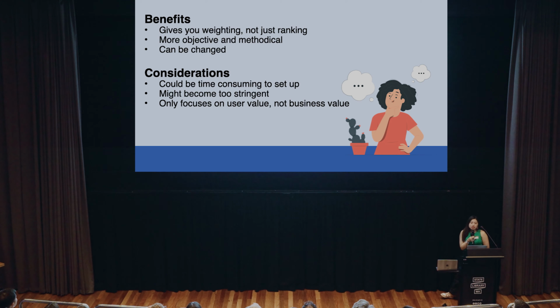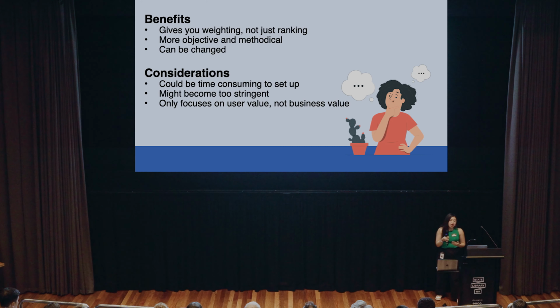Benefits: gives you weighting, not just ranking, more objective and methodical, and can be changed. You're meant to revisit this as well. It's not meant to be a static thing just at the beginning. Drawbacks: could be time consuming to set up. Might become too stringent if you don't come back and change it. If you just do it at the beginning and you don't evolve it through time, that might be a bit risky, because obviously with editing, you should be adapting to change. And the last one, only focuses on user value, not business value. It's a consideration. So those plus ones, negative ones, whatever, it only considers how it impacts your user, right?